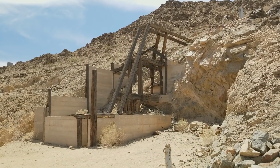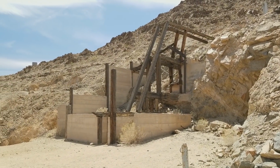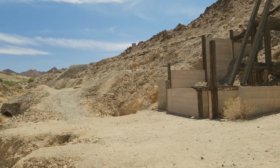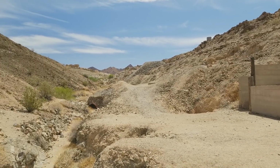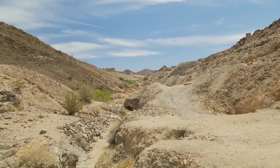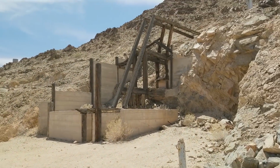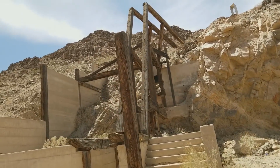So we're at the bottom portion, or the bottom area, of the stamp mill, looking up at the valley that we're in. And we just walked down. There's the building up there off to the left. Center left. Let's go check out this stamp mill remains. 1880s, huh?